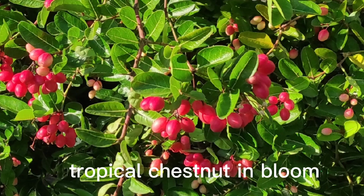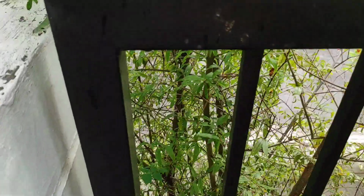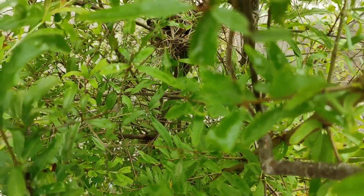Hi, my name is Medge and welcome to my very tiny food forest. It's tiny but it's home to a lot of birds and other creatures.